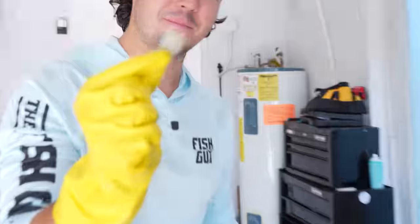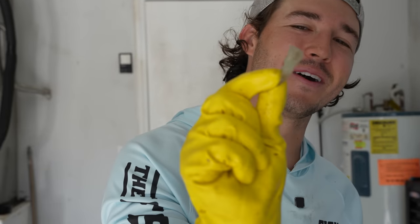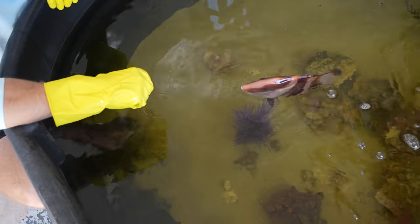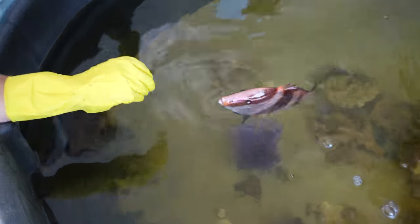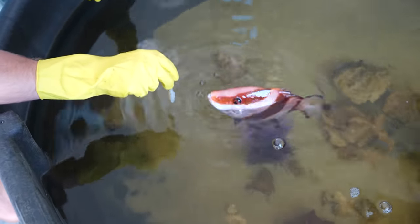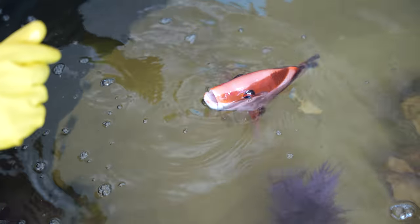So here's a crab meat. And let's see if he wants to have some of this stuff. Did I hand feed him? Oh my God. I can't hand feed him, right? He's just gonna bite me. Brother, are you gonna want some crab? I'm just gonna drop it to him. Oh my God, he smoked it. He loves it, he loves it.